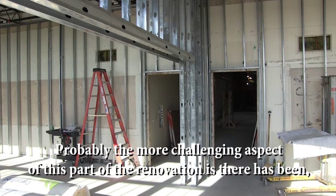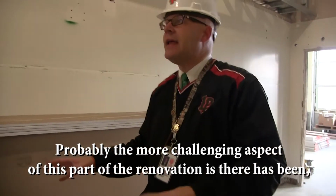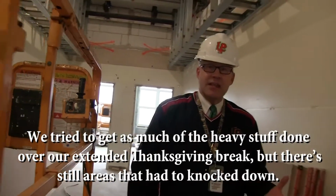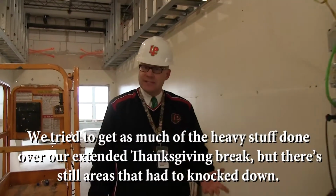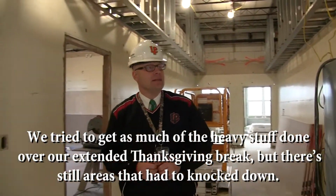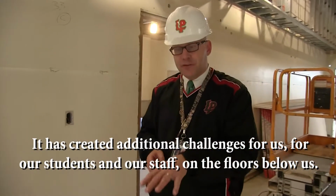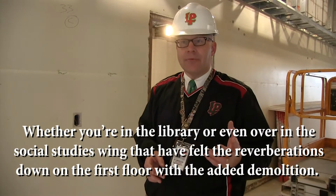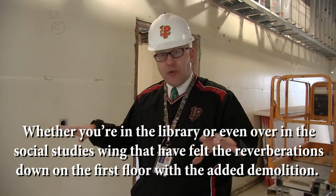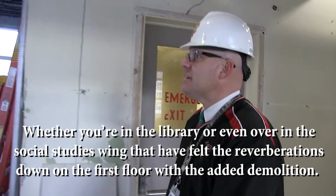Probably the more challenging aspect of this part of the renovation is there has been, as you can see, extensive demolition work. And we tried to get as much of the heavy stuff done over our extended Thanksgiving break, but there's still areas that had to be knocked down, and it has created additional challenges for our students and our staff and the floors below us, whether you're in the library or even over in the social studies wing, that have felt the reverberations down on the first floor with the added demolition.